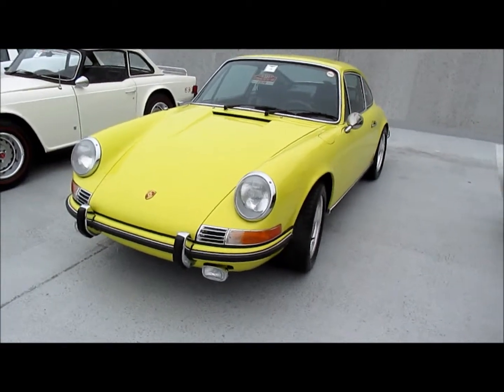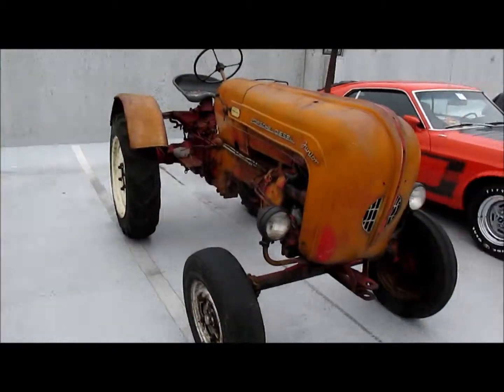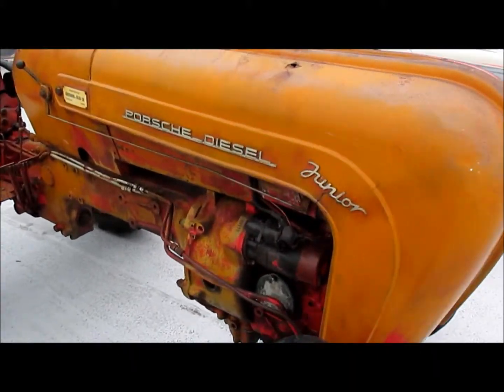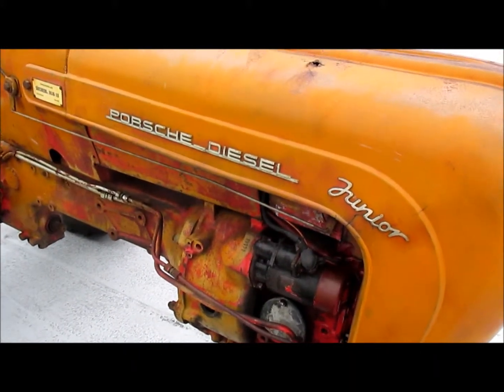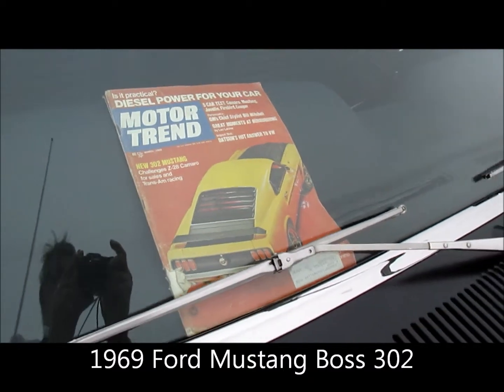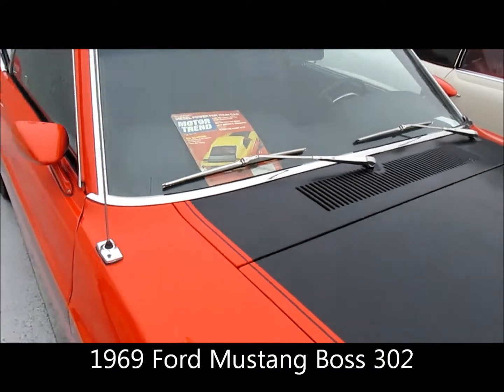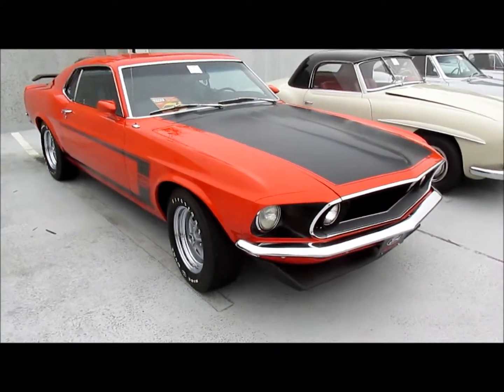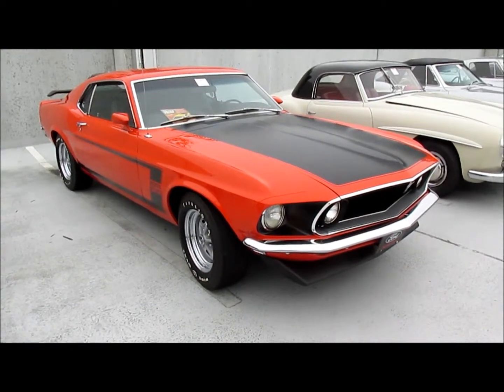Most folks know that Porsche built 911s and sports cars, and there's a lot of Porsches that we'll take a look at later here at Hollywood Wheels. But do you know that Porsche built a tractor? Here's a Porsche Diesel Junior. Really? Back in the late 1960s, the big three were involved in Trans Am racing. Ford took a version of the Mustang and made it a Boss 302, and here is one in grabber orange.